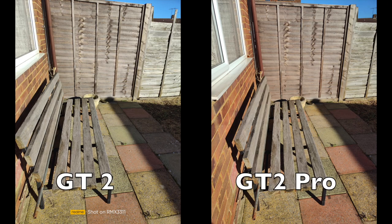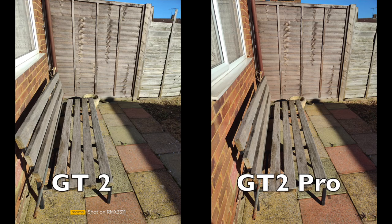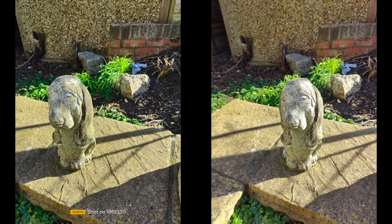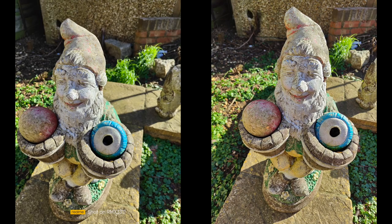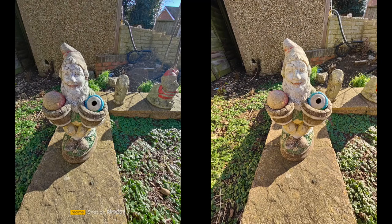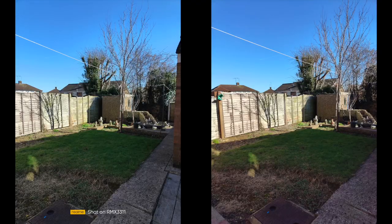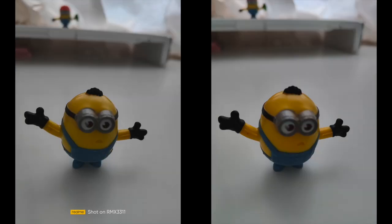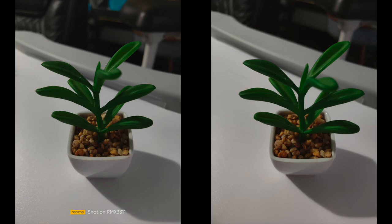Now check out some comparison samples and some standalone pictures on the screen in front of you. We have fantastic camera setups on both. There's so much color, contrast and sharpness in these pictures. The pictures and footage in low light are not too bad either. Somewhat grainy, but not bad at all.